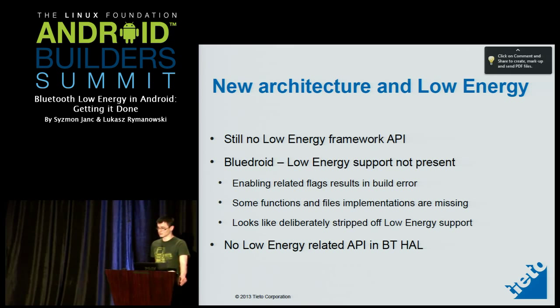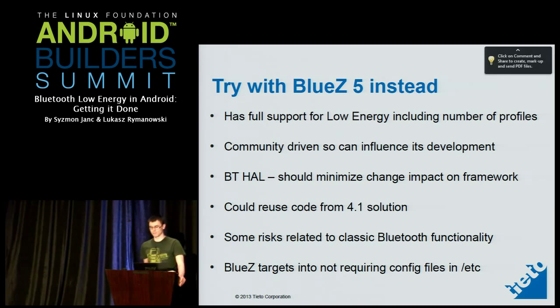So we decided what we could do about that, and we thought, let's try with BlueZ one more time. Why did we think about that? First, it has full, pretty well working low energy support, including a number of profiles that we can have out of the box. It is community driven, so we can influence the way it is developed more or less, like upstreaming new profiles, which will then be maintained by the community. And thanks to the BT HAL introduction, we can try to minimize the impact of switching the stack under the hood, at least for the framework part.